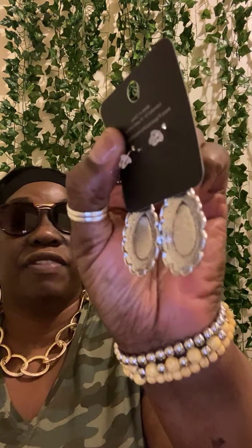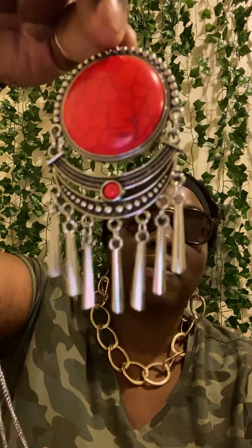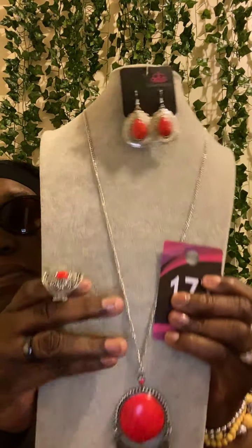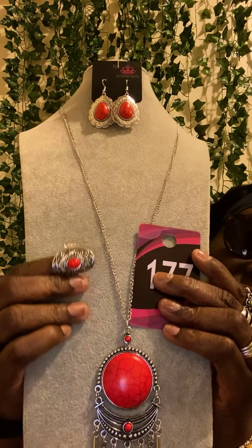Upgraded earrings on a fishback hook. This beautiful red ring on a stretchy back, wide stretchy back, fits sizes 5 to 10. This beautiful pendant, crackle stone. You just had a brass necklace. Copper, I believe. Here's the complimentary earrings with the extender. $177 for her. And she's gonna go with that bracelet I was telling you about yesterday.